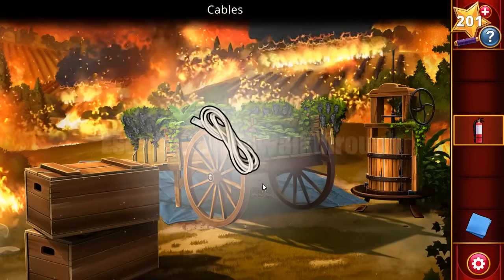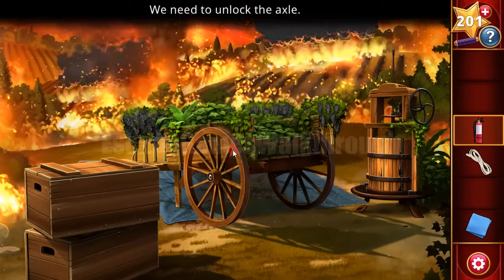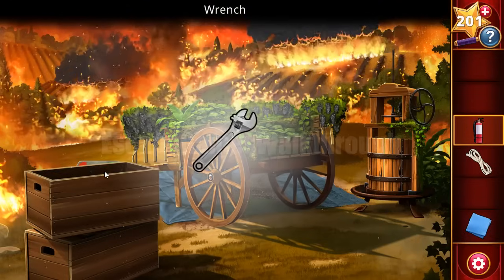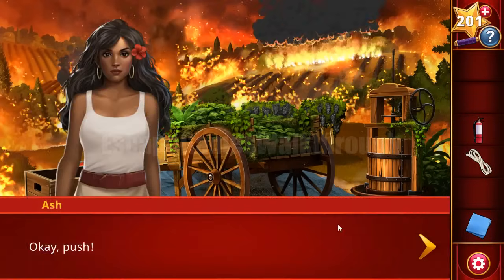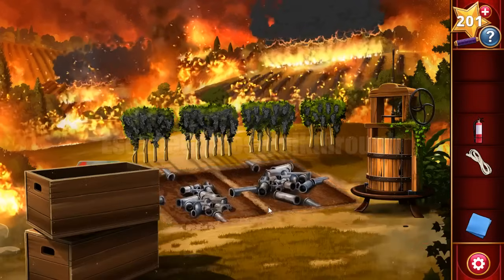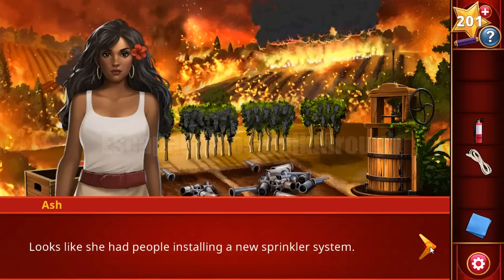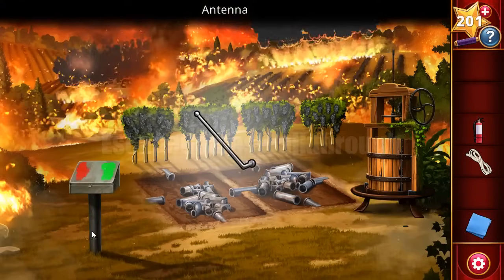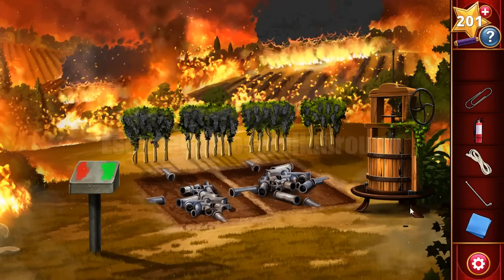Okay, let's get cables. This card we need to remove somehow. Wrench, so unstuck the wheel. Then remove this trap, and there are pipes. So let's remove also these grids. And here you can see a panel and also an antenna to take. So clip we can take, and before opening, okay, let's go solve other puzzles.